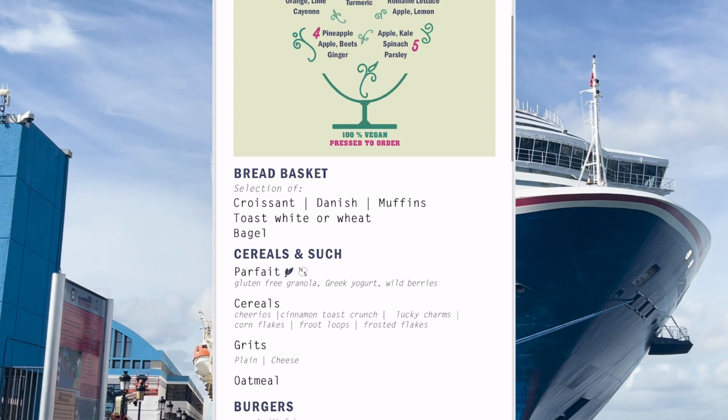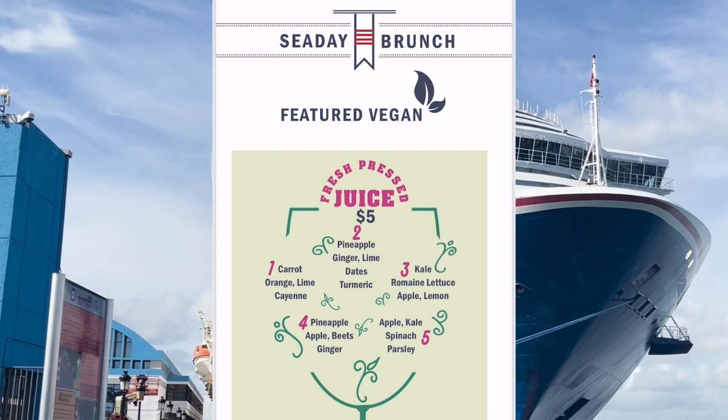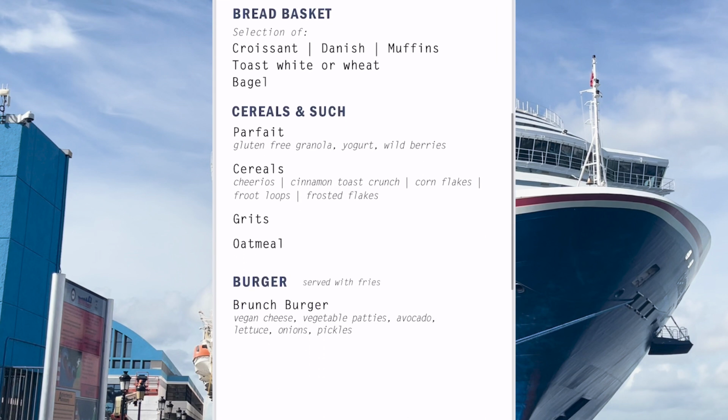I personally like to order pineapple juice because it's a little different, and this is the only place on the ship I know where you can get it. Now that's different than the juices you're seeing here at the top of the menu, which are specialty juices and cost extra.